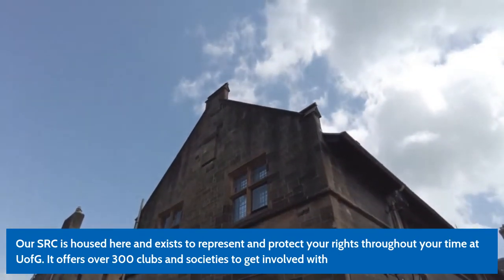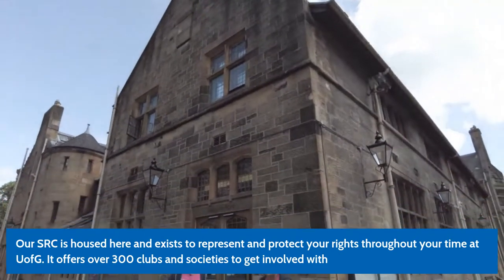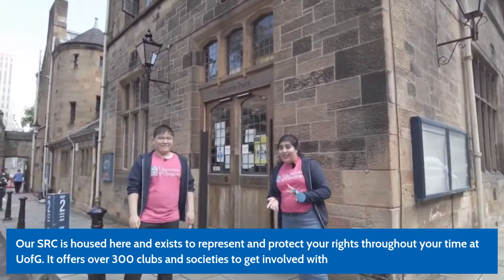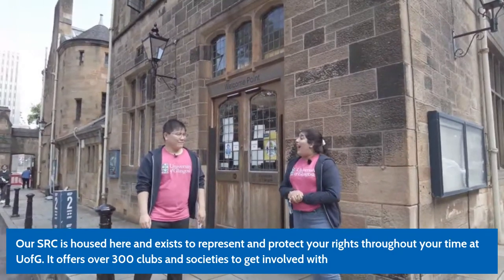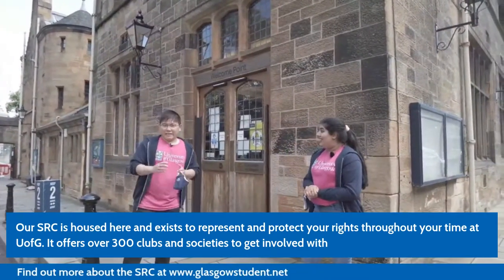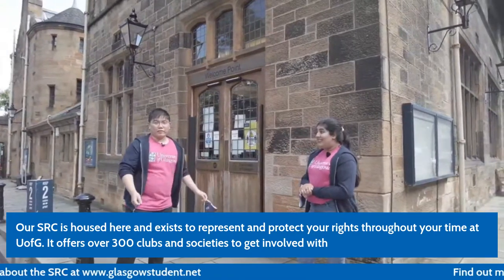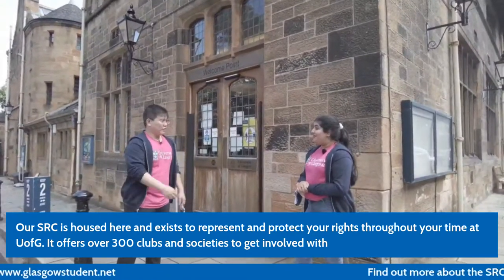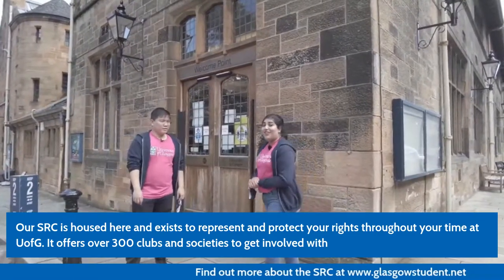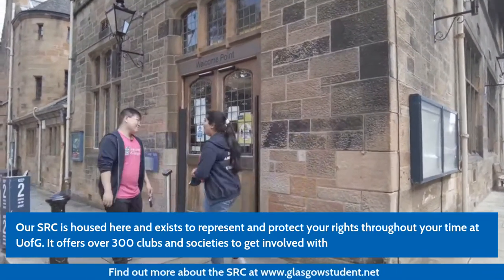Yeah, we also have the four student broadcasting services here. So that is the Glasgow Uni Magazine, the Glasgow Guardian, Sub-City Radio, and Glasgow Student TV. Which you obviously have the chance to even be part of. A good friend of mine is actually part of the media team. Yeah, and I know people part of the Glasgow Guardian, so you definitely have the chance to get involved.